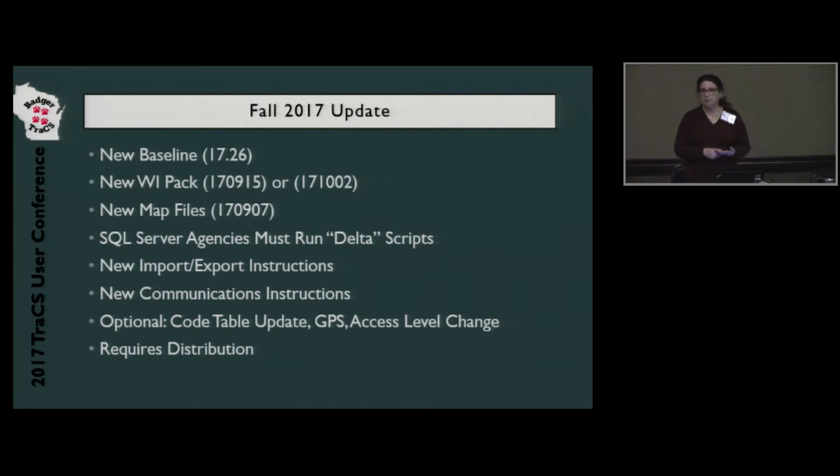We will be releasing baseline 1727. That specifically has some fixes for web services that were encountered with State Patrol. The new pack number is going to be 1710 something, probably whatever tomorrow's date is. The new map files, those are stable, and they have a number of 170907.